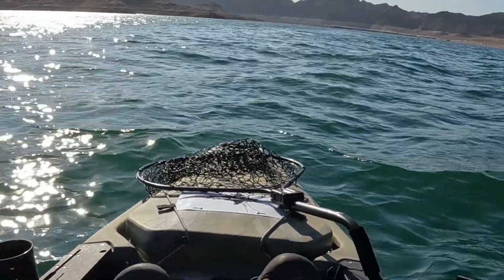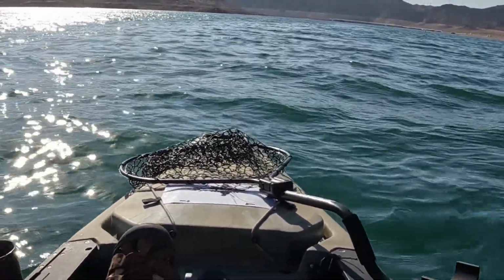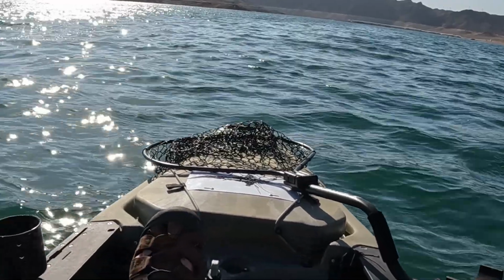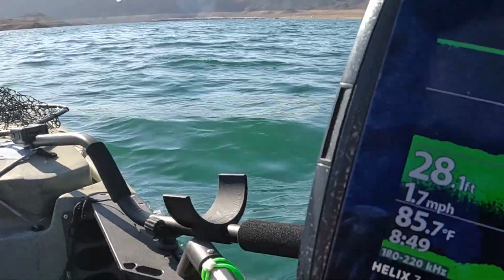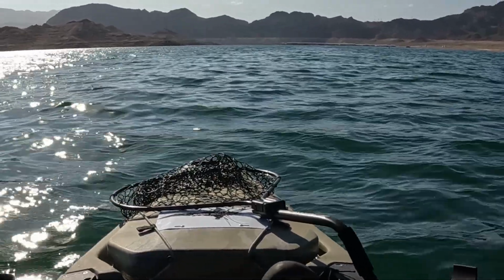Can you tell how flat the kayak is? I'm even running the trough here, and it's just taking it. And see how fast I'm pedaling into the wind? I don't know if you can hear the wind. Look how fast I'm going. So, yeah.